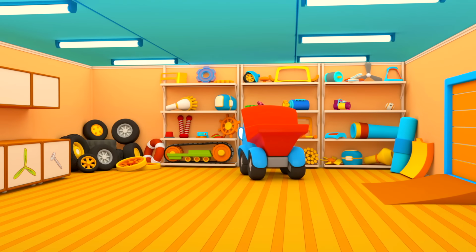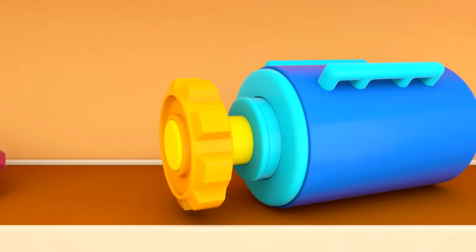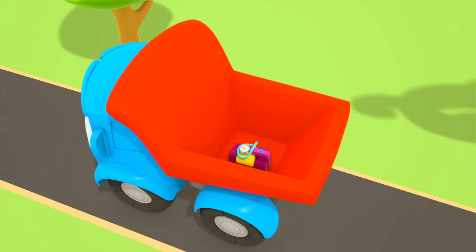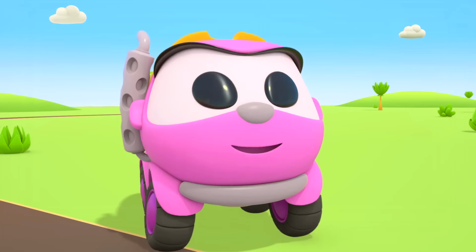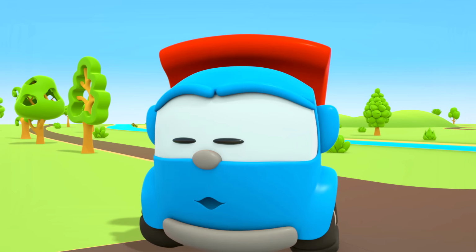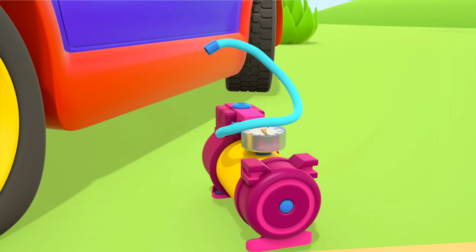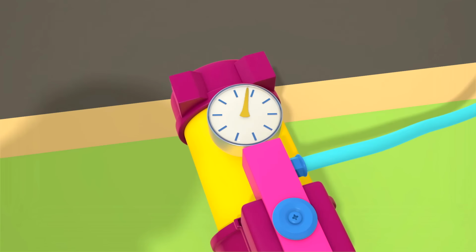Leo's looking for a pump at his house. Hmm, those are cogs. Not that. Found it. Quickly go and take the pump to the robots, Leo. Hello, everything's ready. And the pump too. Let's put the pipe on the nozzle and turn on the pump.